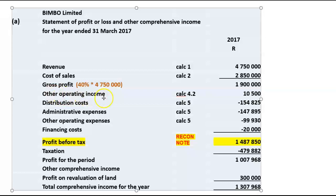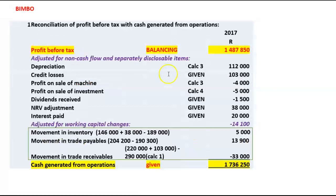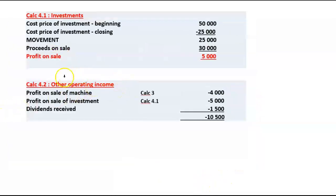Good. I have a line item, other operating income. And as a matter of fact, I have already identified here, when we did this reconciliation note, a few items which will form part of other operating income, like the profit on the sale of machinery, 4,000 rand. The profit on the sale of investments, 5,000 rand. And dividends received, if I did not put it on a separate line, but it's a small amount, 1,500 rand.